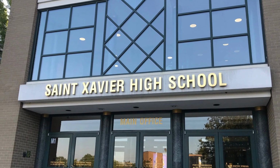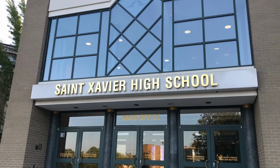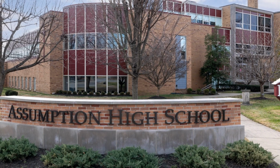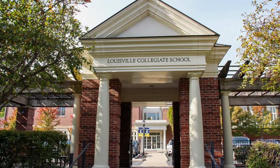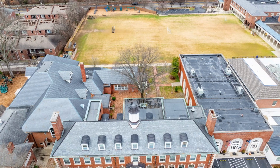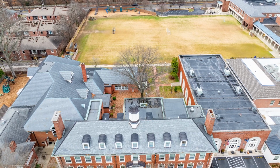And then the Catholic high schools, for boys, it would be St. Xavier, and for girls, it would be Assumption, located on Bardstown Road. And then if you're not looking Catholic, there are some other options as well. One of them would be the Louisville Collegiate School is what I would recommend you check out for the private school choices that are not Catholic within this Highlands neighborhood.